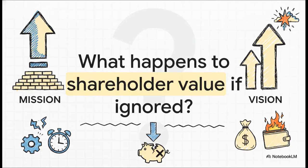If you were the CEO, what would actually happen to shareholder value if your organization just completely ignored the difference between mission and vision? Well, if you only have a mission, you stagnate and eventually get disrupted. If you only have a vision, you end up burning cash on pipe dreams while your core business collapses out from under you. Shareholder value gets destroyed in either scenario. As a leader, you absolutely must balance present execution with future aspiration.